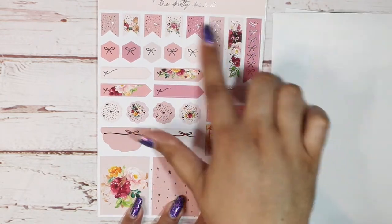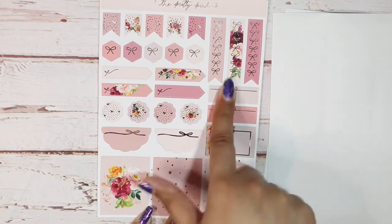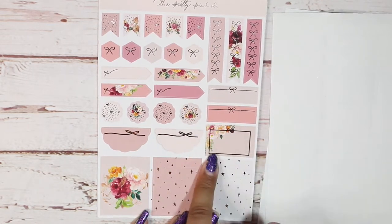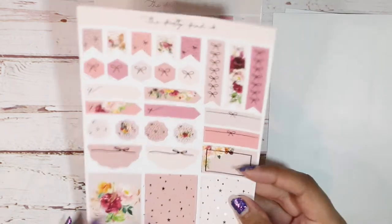And then you get 3 little bow checklists, 5 flags, 5 hexagons, 4 arrows, 4 scallops, 2 other quarter boxes, a patterned half box, some scalloped half boxes, and then are these more headers? Yo, these are more headers.